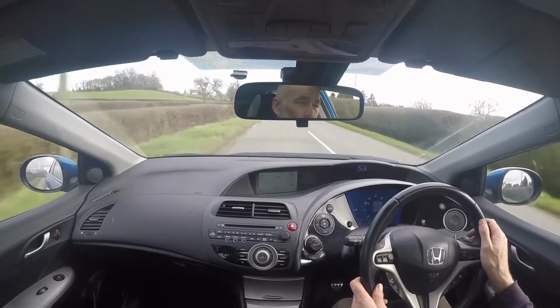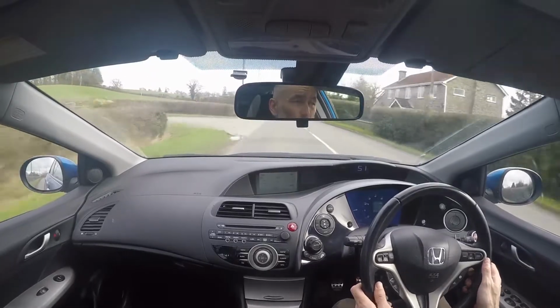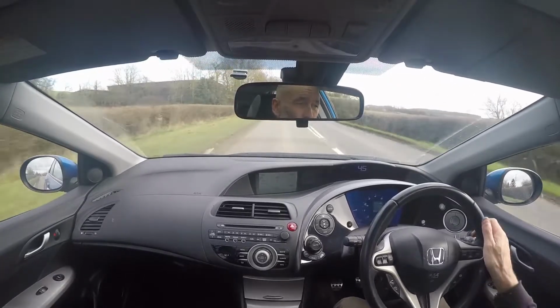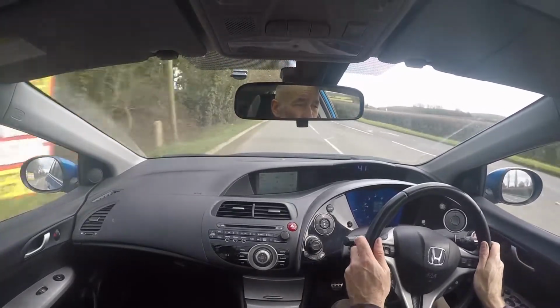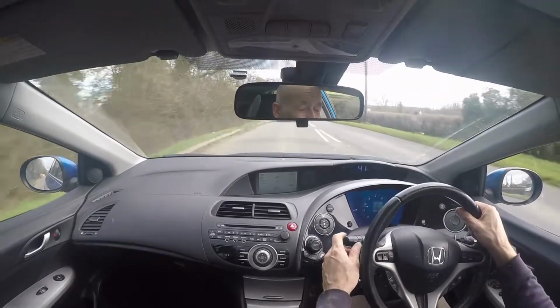Steering of the car tracks absolutely bullet straight. There's no warning lights on the dashboard. There's no vibration coming back through the steering wheel at all at this or any other speed up to the legal limit where I'm allowed to drive. And it feels crisp and tight in hand. There's no slack in it. It feels absolutely spot on. It's a lovely power steering system.